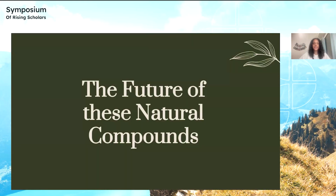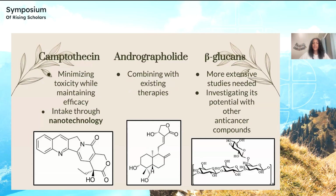So, what is the future of these natural compounds? Future research should focus on several areas to fully realize the potential of natural compounds in cancer therapy. For camptothecin and its derivatives, efforts should aim at developing formulations that minimize toxicity while maintaining efficacy. The most common way of intake of CPT and its derivatives is orally, but a novel delivery method is in development: nanotechnology. Nanotechnology offers advantages such as targeted delivery, reduced systemic toxicity, and improved imaging.